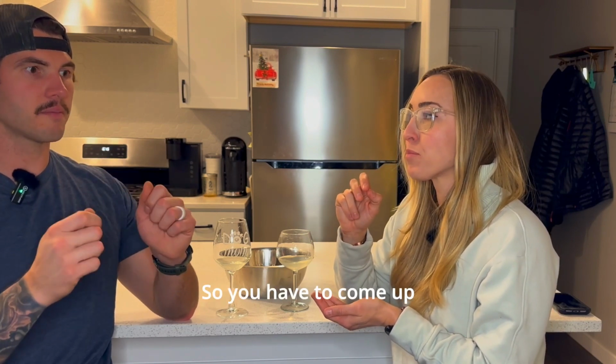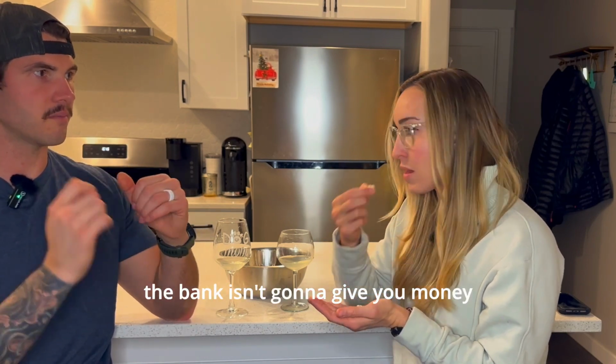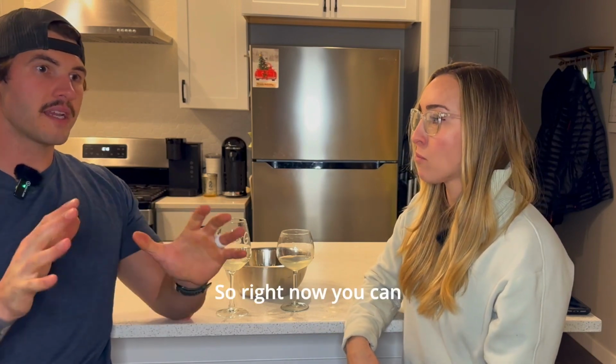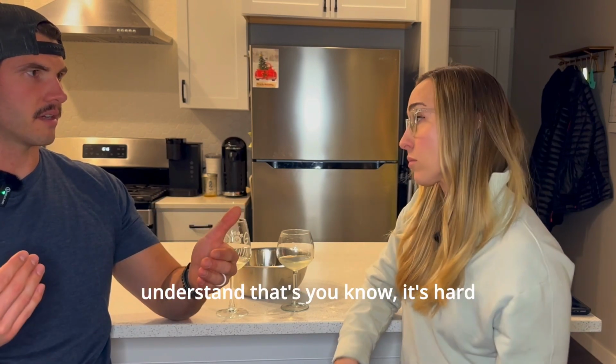So you have to come up with $50,000 cash for the delta between what you offered and what it actually appraised for, because the bank isn't going to lend you $550,000 if the home's only worth $500,000. So right now you can actually get into a home, but people are worried about their monthly payment, which I understand. It's a hard pill to swallow.